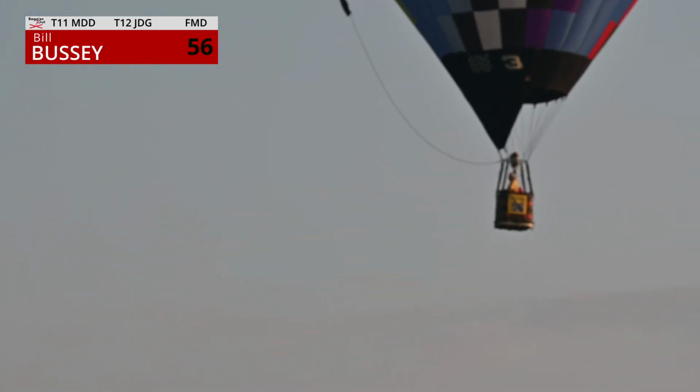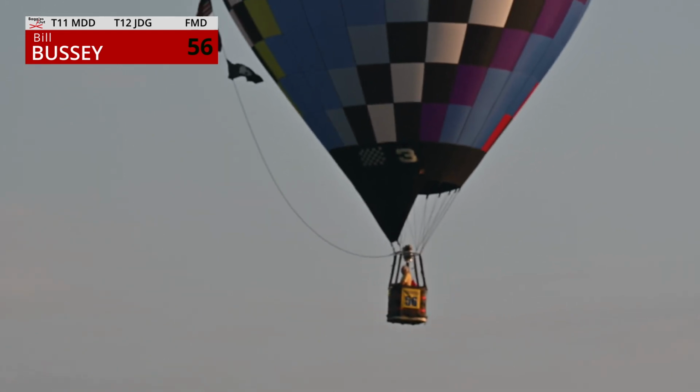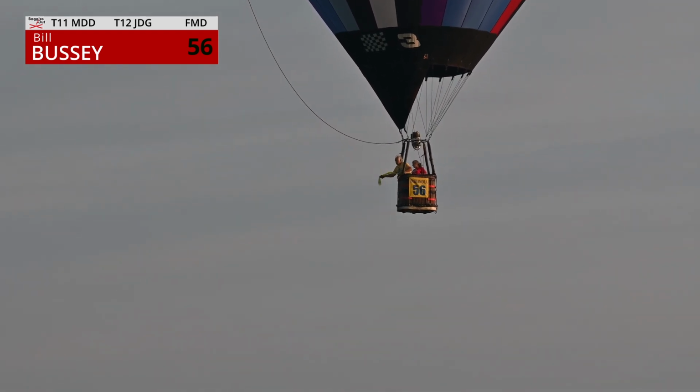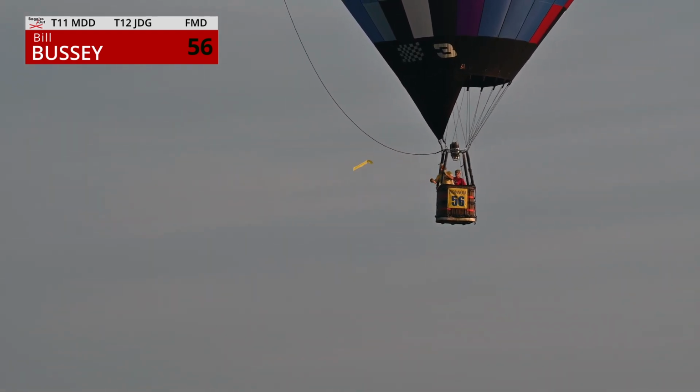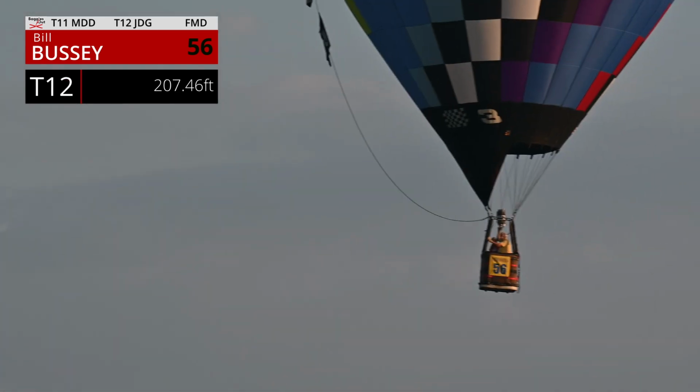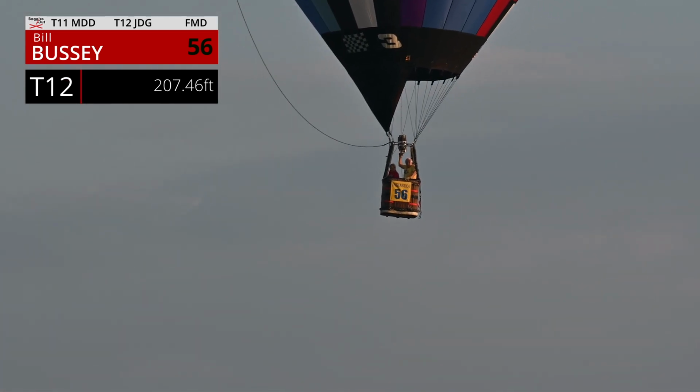Next up, we have Dr. Bill Bussey, banner 5-6. Approaching the target, you can see he has a navigator with him. Navigator is there to help the pilot and guide them and give them winds to get them to the prospective targets. A little bit of a wind-up there. Just the yellow baggie, 207.46 feet out for Dr. Bill Bussey.